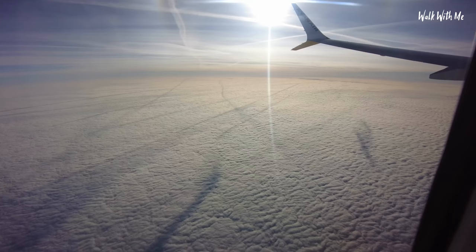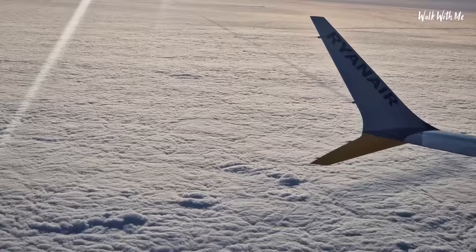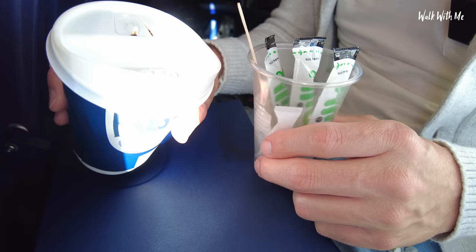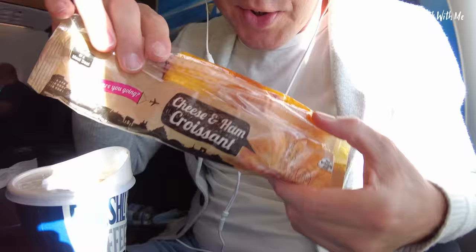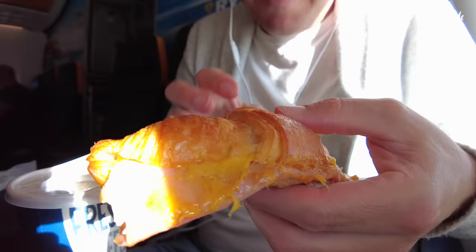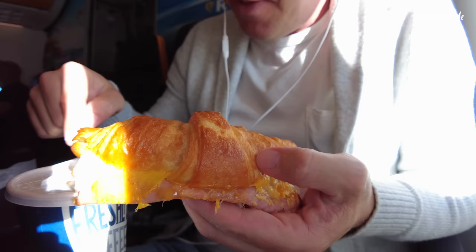That's pretty amazing. You can actually see the contrails for all the other aircraft that have flown above. The shadow is on the clouds. Isn't that amazing? These are like the filter coffee ones. They do taste pretty good though. So the cheese and ham croissant, I tell you what, it looks a lot smaller than the photo. There you go. This and this and this, €10. Wow.